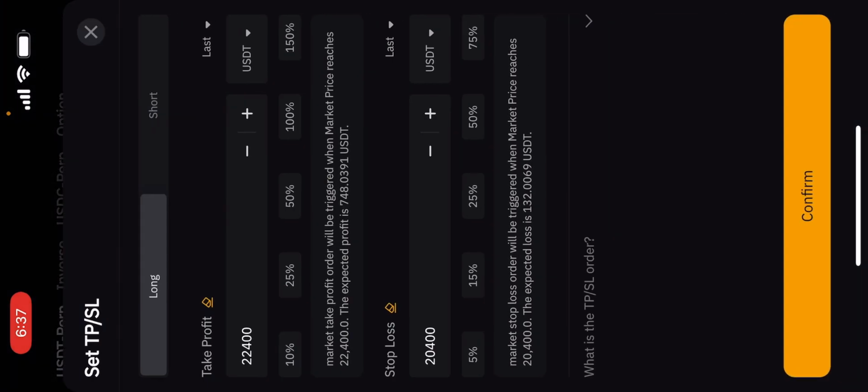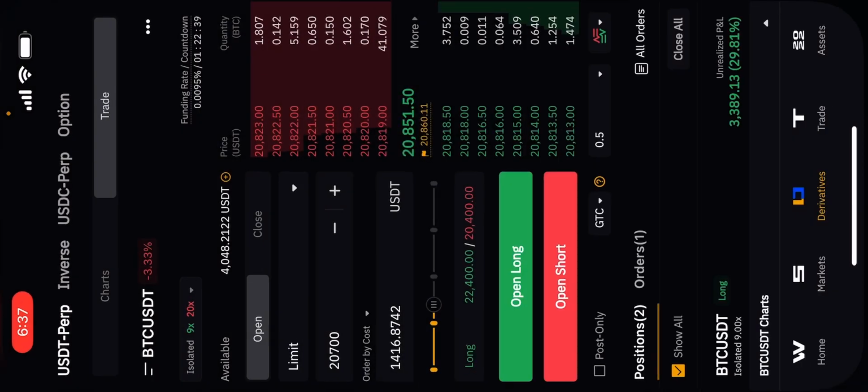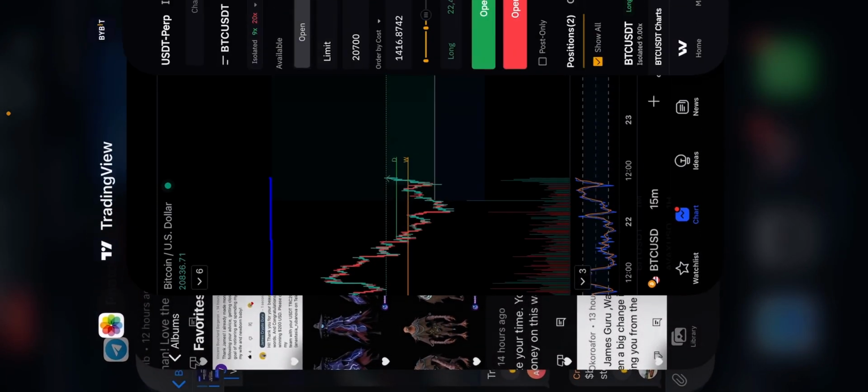The order cost will be $1,498. The take profit will be $22,000. So I would risk on this trade, if I did 1,500, I would be risking $184 to make $1,047. That's the trade that I would take on Bitcoin, which is beautiful.